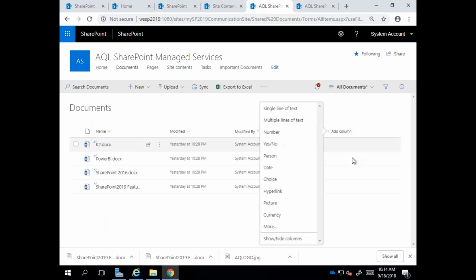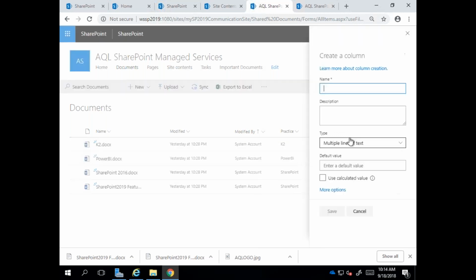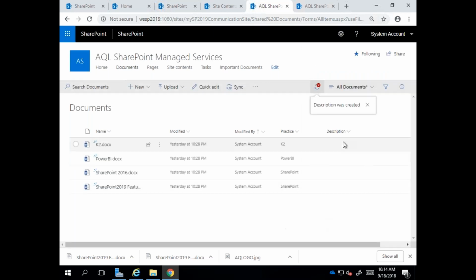Adding columns, it's just pretty awesome. I can just go ahead and add columns. For example, over here, if I want to have another column, which is going to be description, choose multiple lines. Yeah, sure, why not? And hit save, and I just get a column right away. So it's pretty cool. I can add as many columns as I want, right from the UI itself.